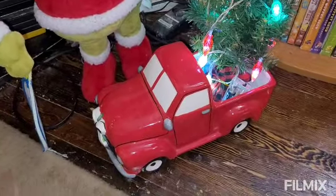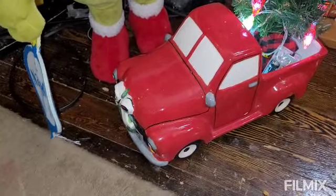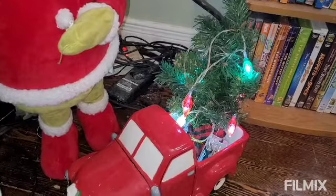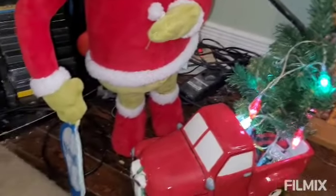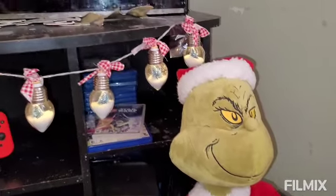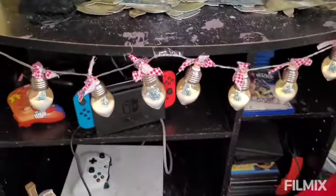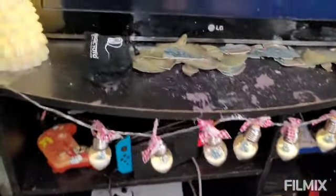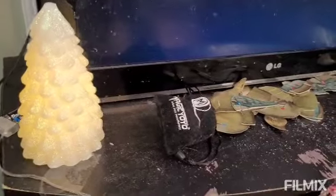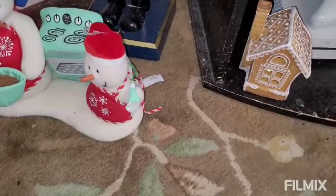And right here on the floor, we have a red truck. I think it used to be a planter. And there's a tree in the trunk with lights. And then we have Mr. Grinch. And then a string of lights, which I got at Giant Tiger. And the third and final Christmas tree that lights up. And a little gingerbread house from Dollarama.